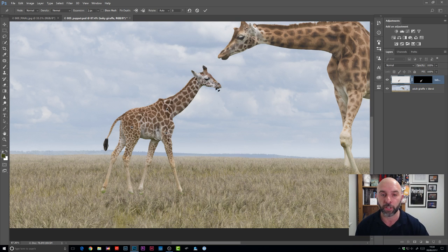If I bring my cursor and put it over the one, let's say by the giraffe's mouth, I can now start to bend the giraffe's head back like this. So rather than the giraffe looking down to the floor, not really connecting with its mother, I can bring the head back and treat this baby giraffe here like a bit of a puppet, hence the name of the filter, to be able to sort of increase that connection between the two. So something like that would work.